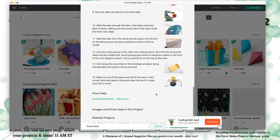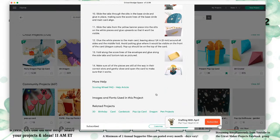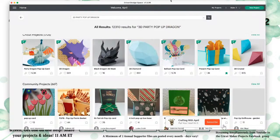We can set it up to do that one on another live if you want. It's not a problem. I plan to do this one. You guys tell me, because I do this for you. I don't do it for me, I do it for you. I have planned the present pop-up card on, I believe, the 31st. But we can change it to the dragon if you guys want to. You let me know.